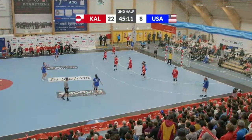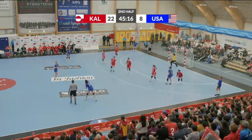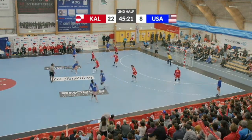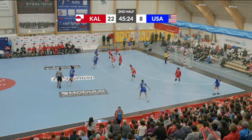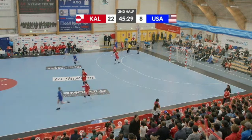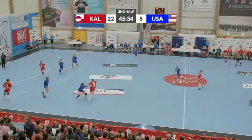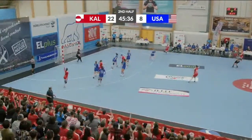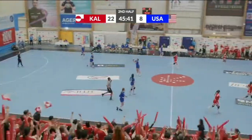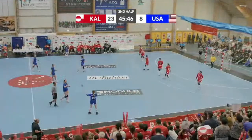U.S., let's see what they can do now. Trailing 22-8. 15 minutes left in this game. German cross there with Gascon. Pass to Clerk, out of bounds, Greenland ball. Greenland, sidestep, rising, firing, finishing. Solid move there from Greenland's number 11, Eileen Peterson.